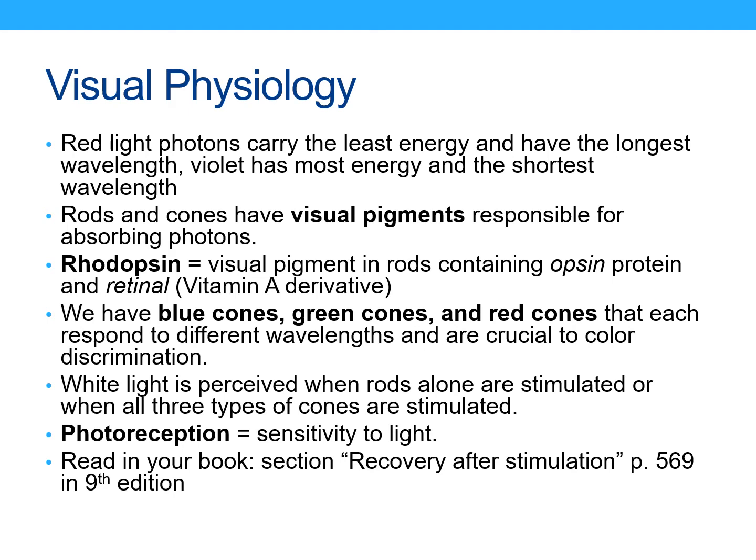We have blue cones, green cones, and red cones, and each of those cones responds to a different wavelength of light, which is what is going to help us distinguish one color from another. When all of the rods alone are stimulated, or when all three types of cones are stimulated at the same time, then you're going to be perceiving white light.